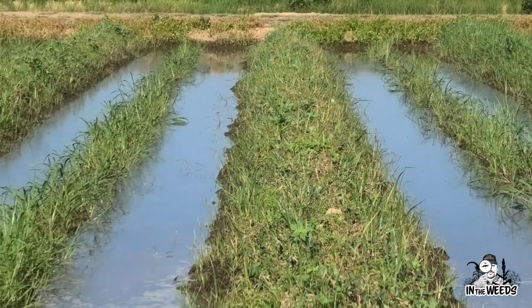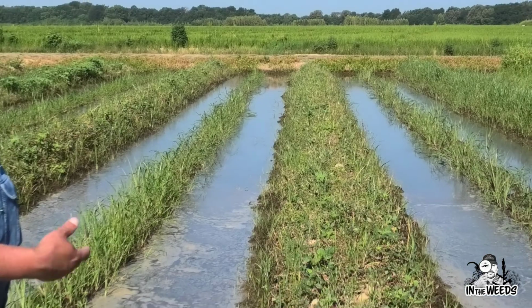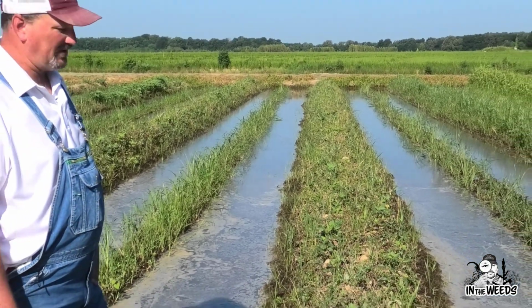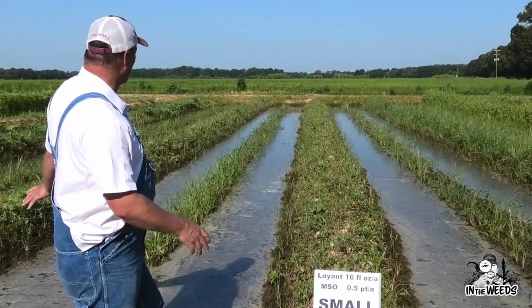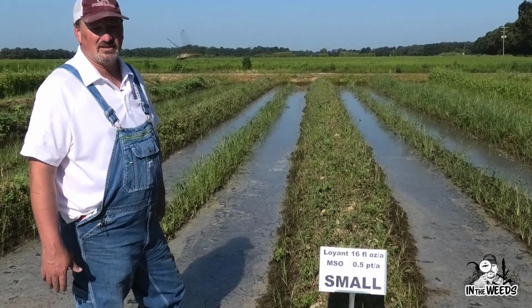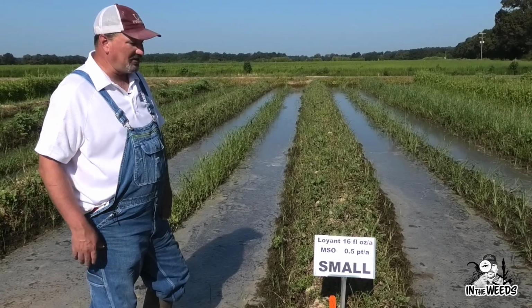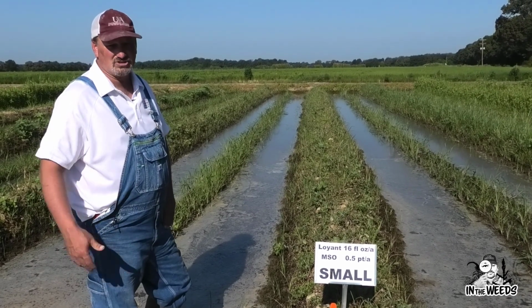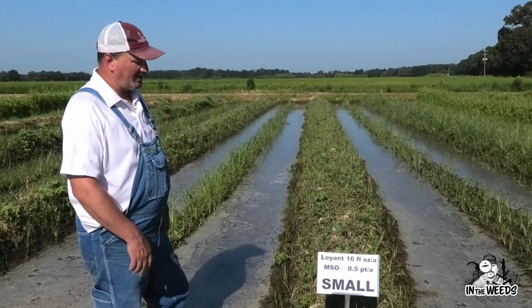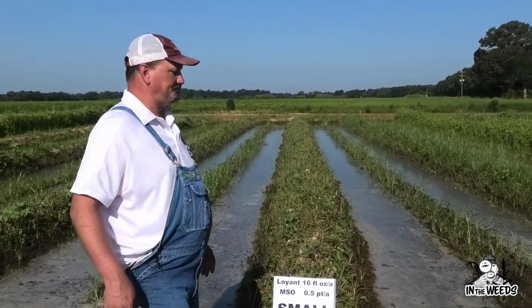What it hasn't killed, again, it's been out here for 21 days now. We haven't gotten much regrowth of the pigweed that was sprayed. But when I take a look at 8 ounces versus 16 ounces, I don't see a lot of differences in those. So if an individual is going to use Loyant for pigweed control, I think 8 ounces, especially in a sequential program, is going to look just as effective as what we see with 16 ounces.